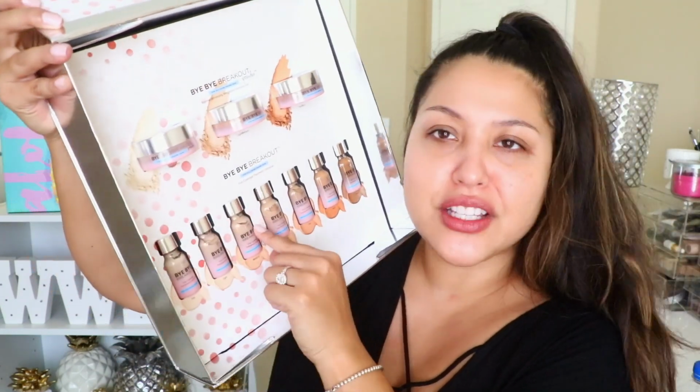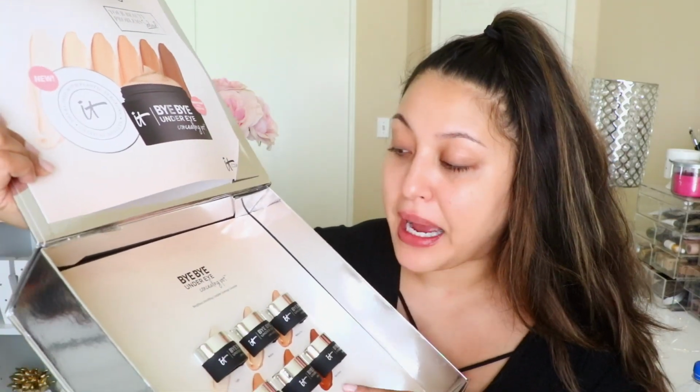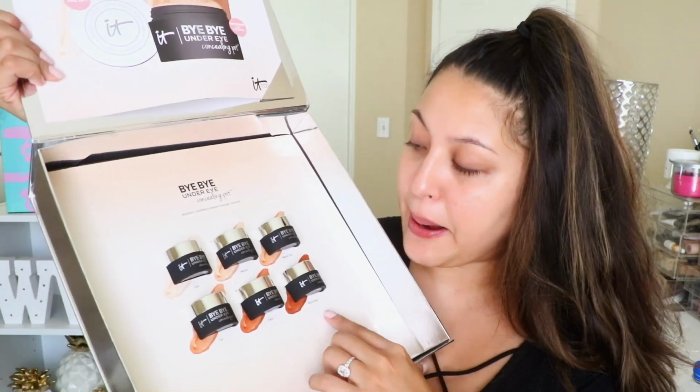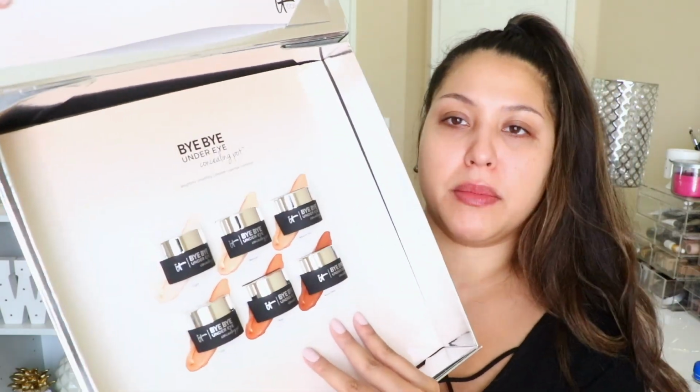Concealer? You know what this reminded me of? The L'Oreal True Match Little Foundations. These are actually concealers. Probably gonna be my best friend. Dark circles. They have the famous Bye Bye Under Eye Concealer. Now they have the Bye Bye Under Eye Concealing Pot. So there's light, medium, medium tan, tan deep, and a warm deep.